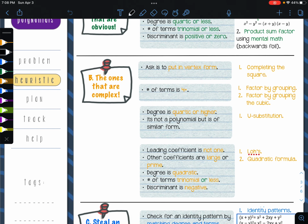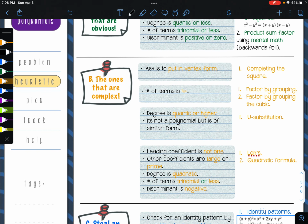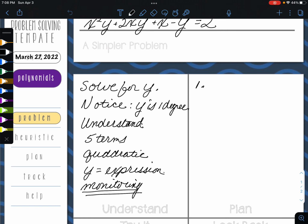The ones that are complex, so far at least my feeling is that this polynomial is a complex one. It's not asking us to put it in vertex form. The number of terms is 4 or more. That's a constraint. Factor by grouping is what I would typically do as my method whenever I come across an equation with a number of terms of 4 plus. Well, I think that's a great first attempt to try to solve this problem. So what we're going to do is write down our first plan, which is factor by grouping.